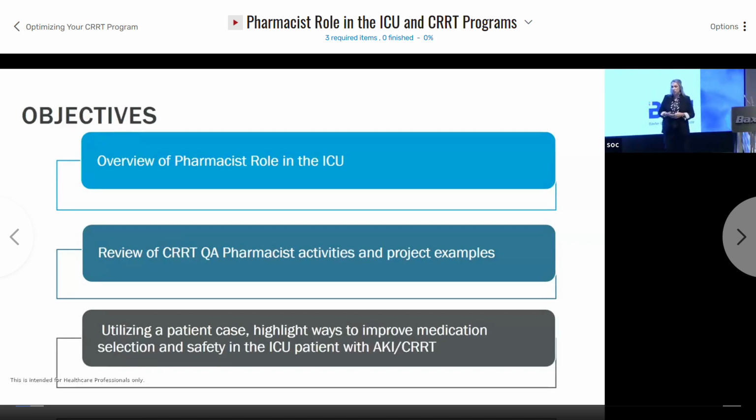So that's a disclosure. And we'll go through some of the examples of projects we've done and how we've been able to utilize some of these resources to move the needle on our outcomes. And then finally, we're going to go through a patient case. We're going to highlight ways to improve medication selection and safety for our patients requiring CRRT and the patient coming off of CRRT as well.